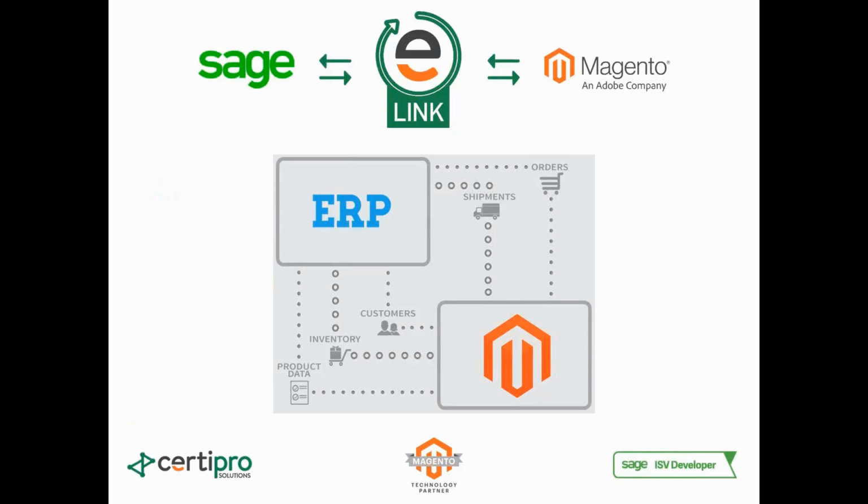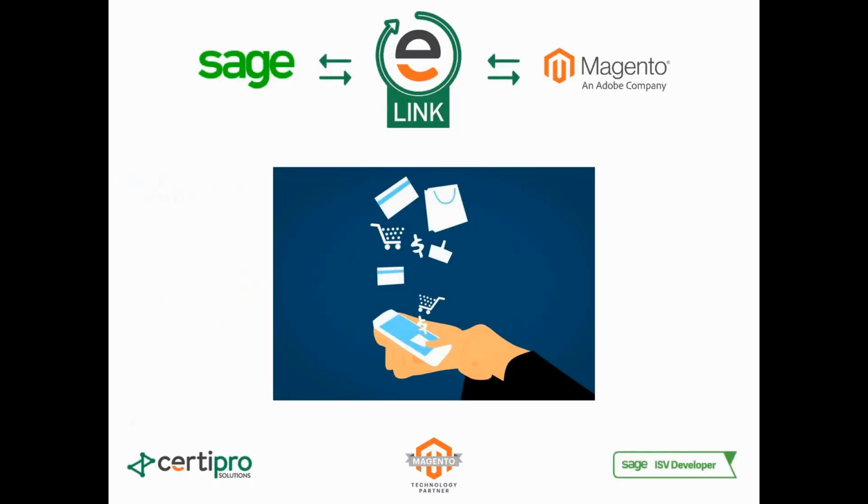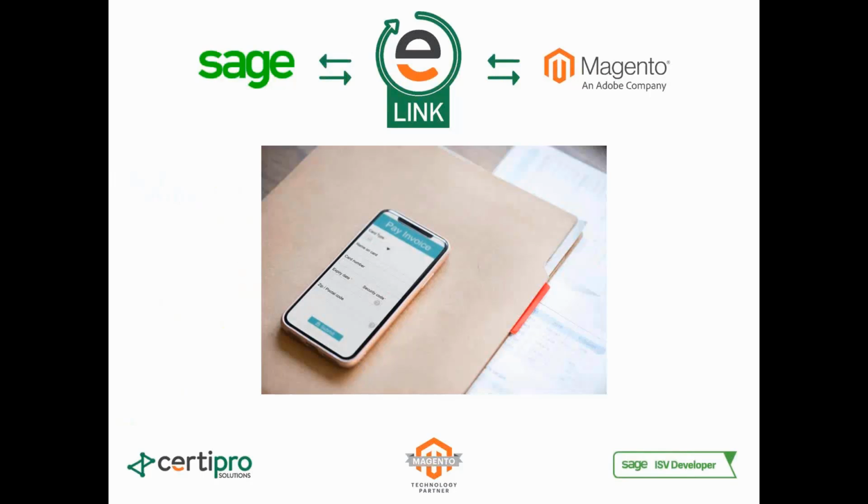We can also take eLink a step further. So Certapro can also provide you with a convenient mobile commerce option. So we have the ability to build and develop native mobile apps, and these apps will be available in the Google Play Store or the Apple App Store. So if you want that option, we can absolutely talk about that.